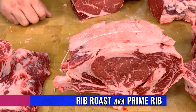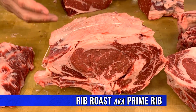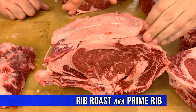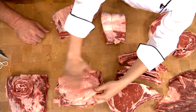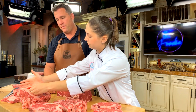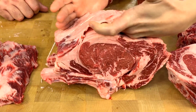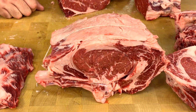And then we have what? Our classic holiday rib roast here, right? With the bone detached. So when you cook it, the bone will fall off, and then you can just slice it straight down. And this is what you were talking about with pulling the fat cap back, putting all your seasoning inside the roast, and then putting it back down, and the fat just melts right through it.